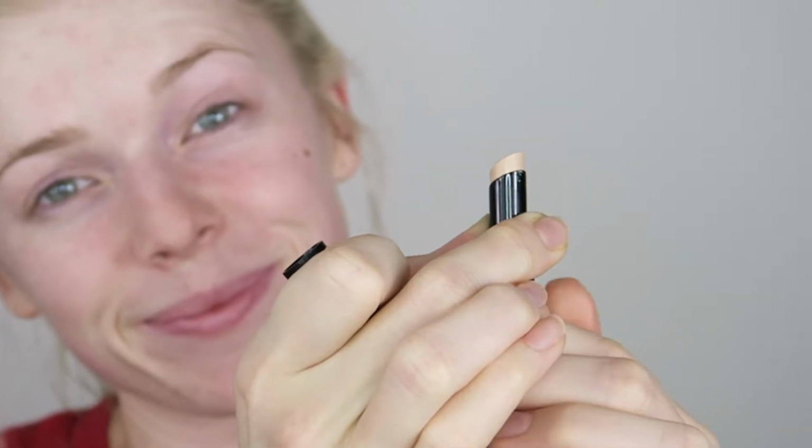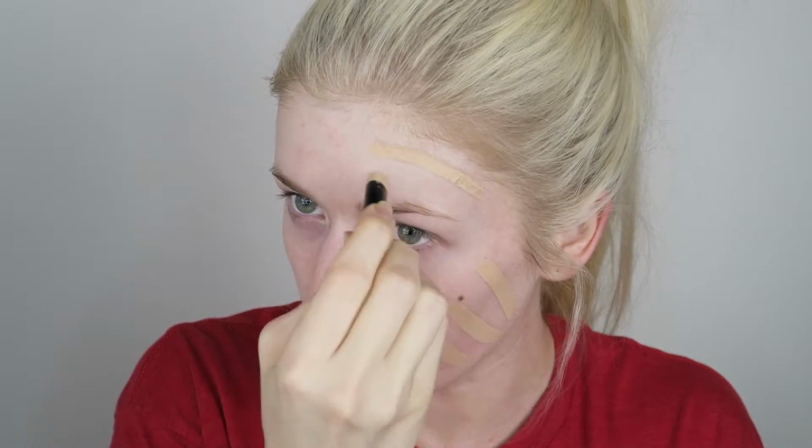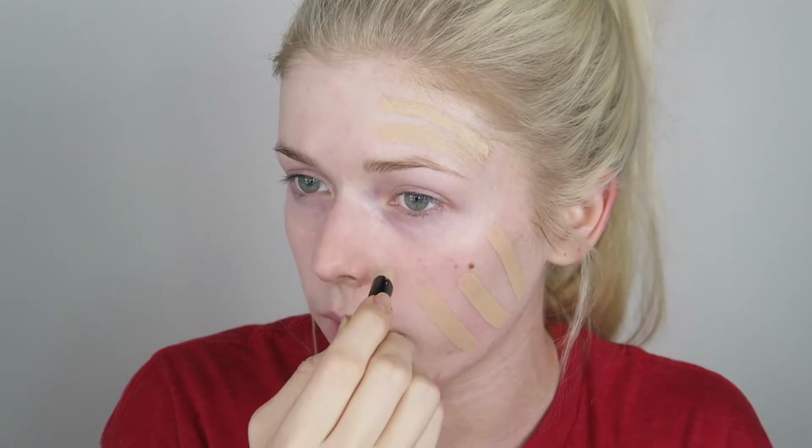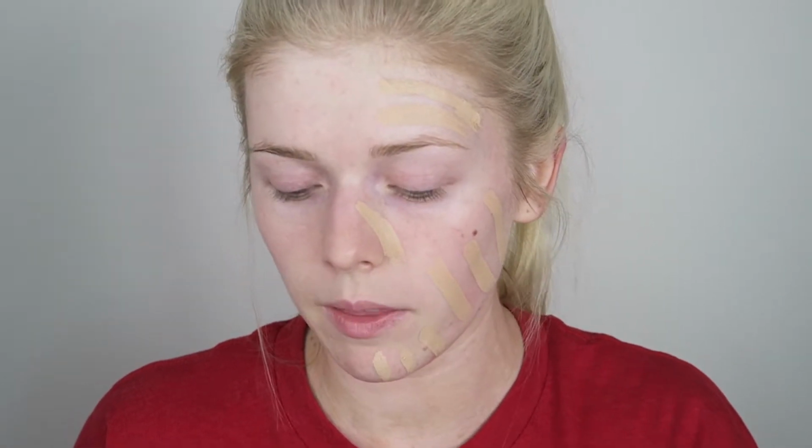All right, so with my little teeny tiny... Honestly, you guys, I have had poor experiences with stick foundations. They don't look good on me. I feel like they emphasize my pores. I tried the Makeup Forever Ultra HD foundation stick and I do not like it. I keep trying to make it work for me, but I can't.